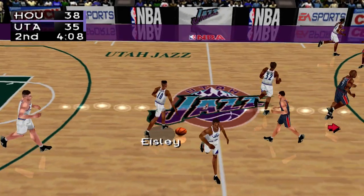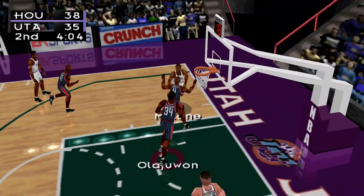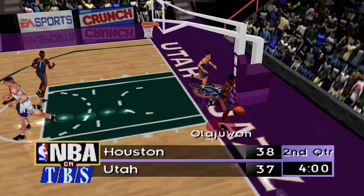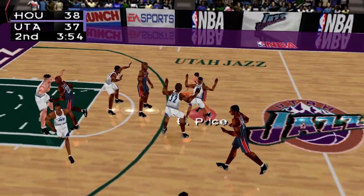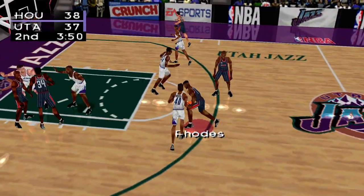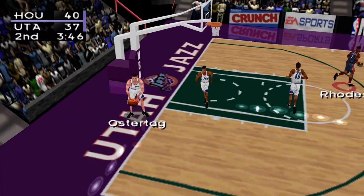Inbound pass to Isley. Pass to Malone. He hits the rim. Rebound made by Ostertag. Puts it up off the window. Price to Rhodes. Puts up the J. Nothing but net.